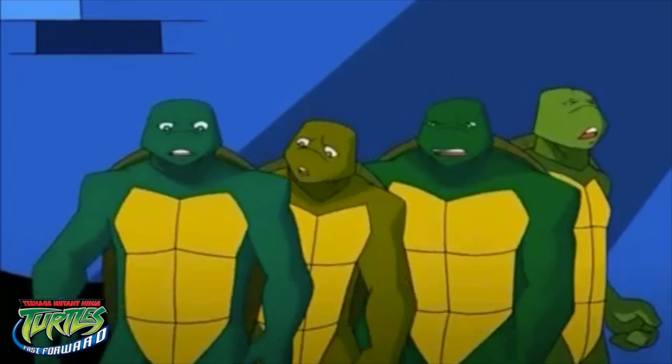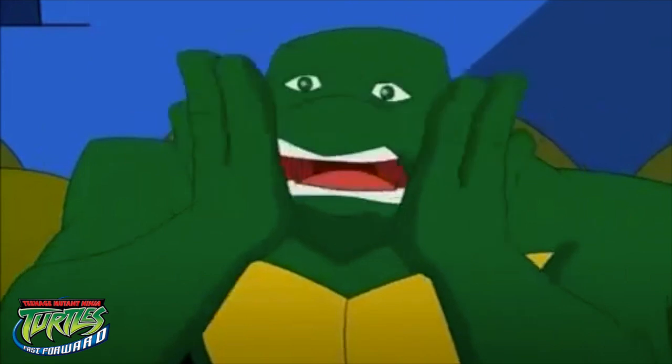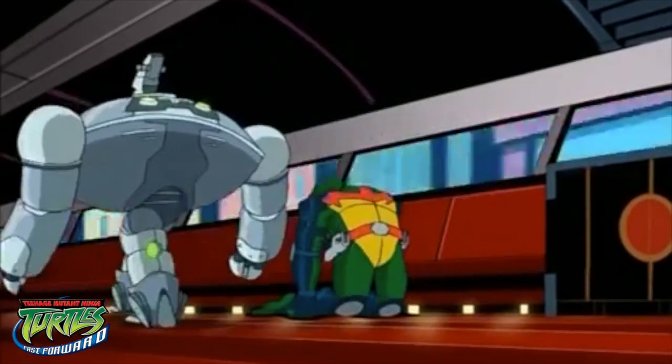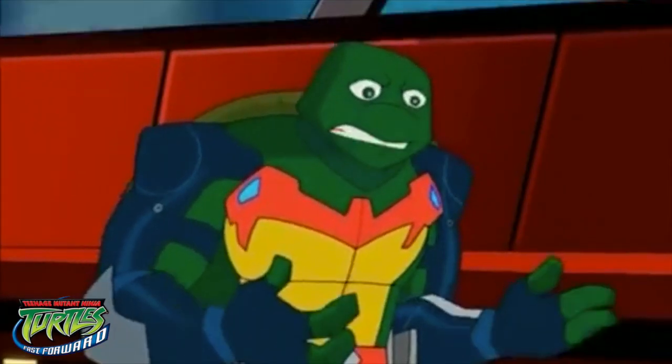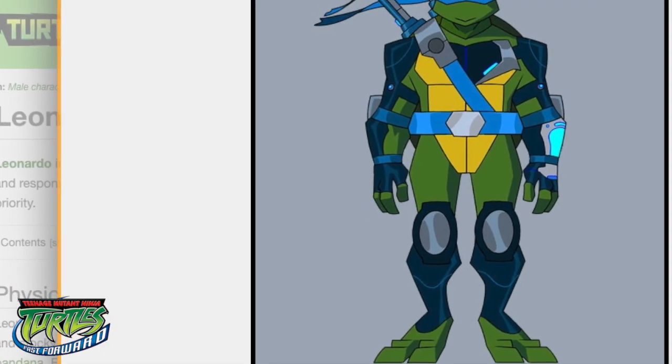Anyways, later on, they get those suits that help them walk around. They receive those panels that went on their arm and across their chest, and also those shin pad things. And this was part of the design for the rest of the Fast Forward season. Also, the belts on the turtles were now color coordinated, each turtle wearing their individual colors.